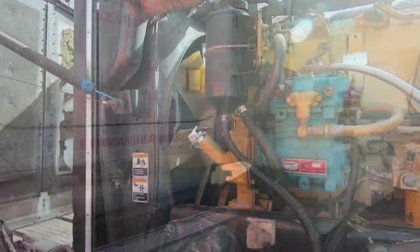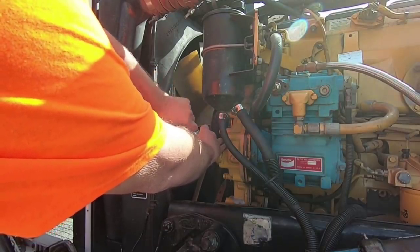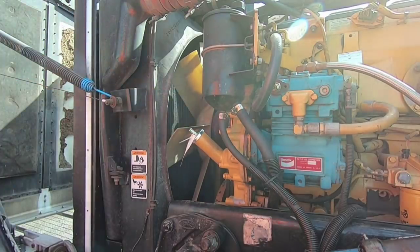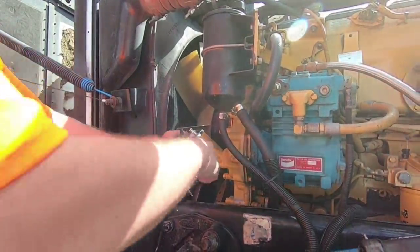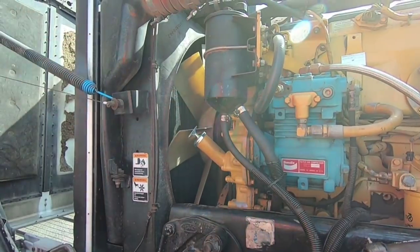Hang on a second. So do not get too dirty here. Yeah, that's good. All right, that is good right there. So I'm going to go ahead and cut that tag off. There we go. Make sure it's clear. Make sure it doesn't hit the fan. Looks good. It's a little windy out here. We got about 400 miles or so that we're going to go for today.